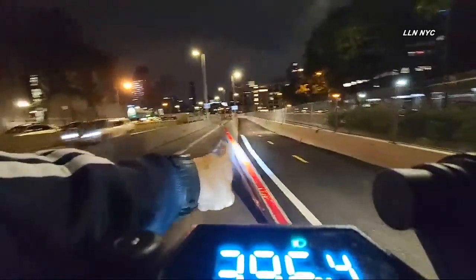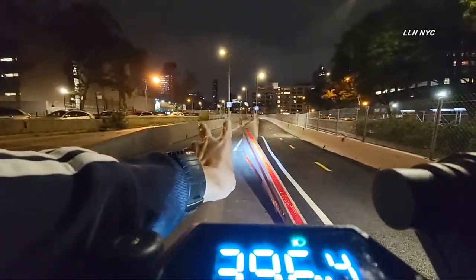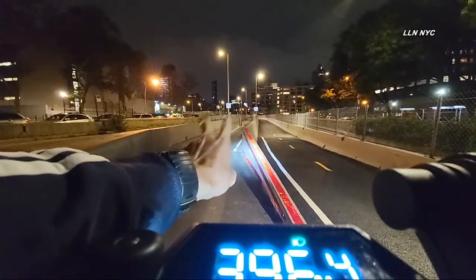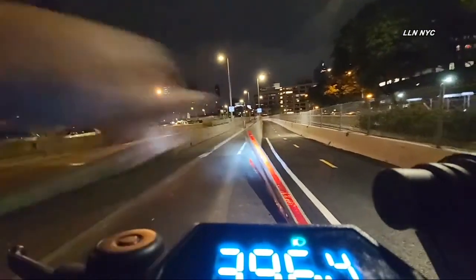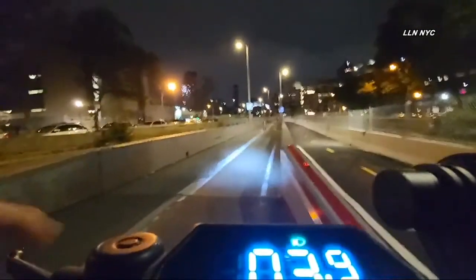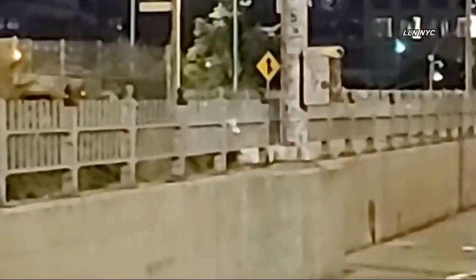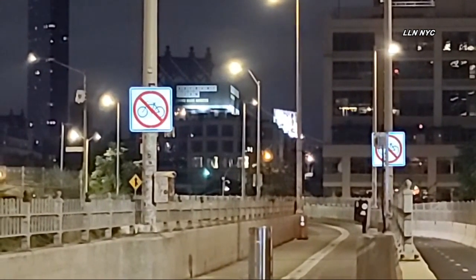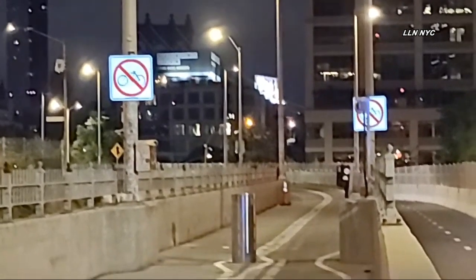This now splits between the bike lanes over here and now over here, what used to be the bike lane and a pedestrian path for all the tourists to hop on the Brooklyn Bridge, take their photos, do their pedestrian walking or jogging or what have you, right? Check this out. There is no longer a bike path listed here. In fact, there are signs that prohibit bicycles on what is now exclusively a pedestrian path on the Brooklyn Bridge.